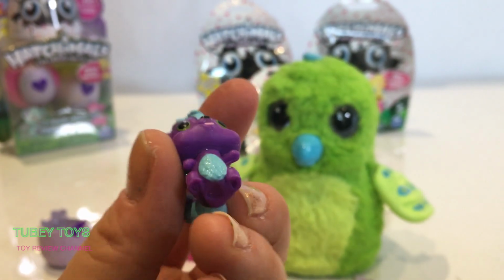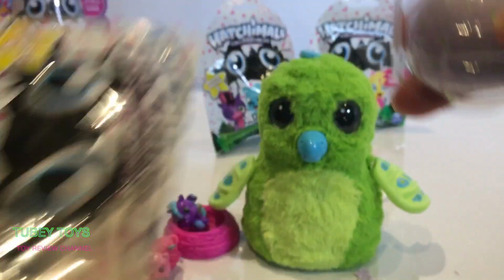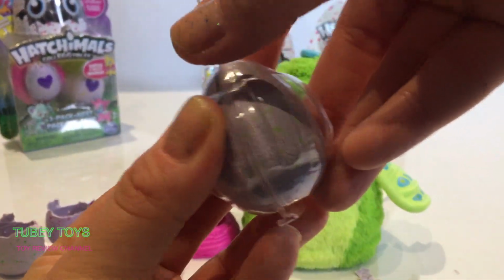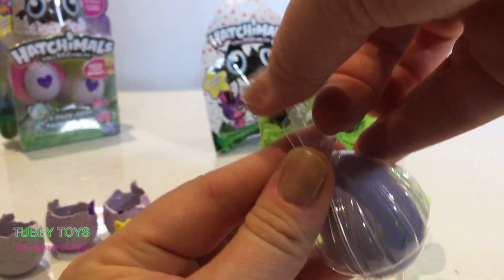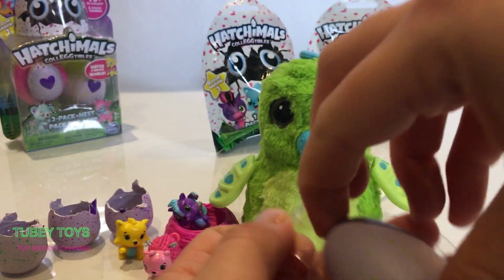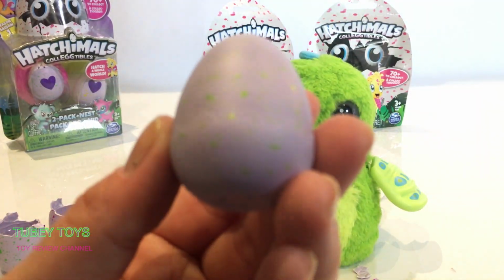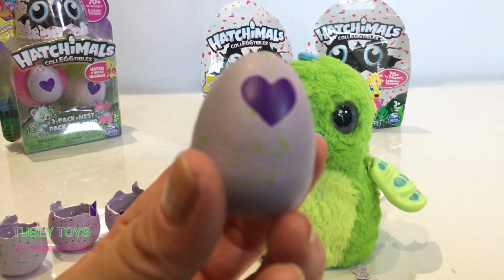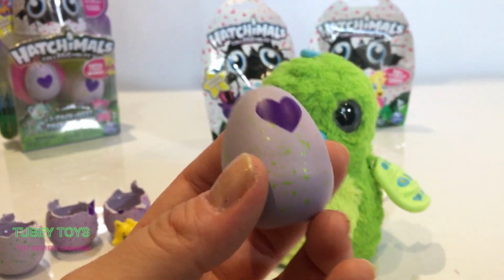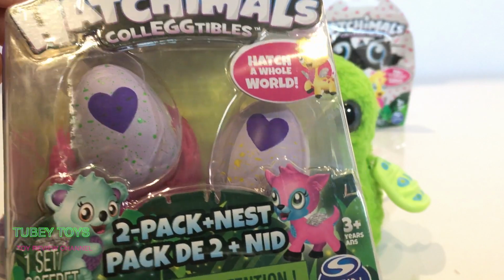So precious. Let's open up another blind bag. Okay. I love this so much. I love that you have to work for your blind bag. You don't just open up a bag and there it is. You have to rub it and love it. Look at these cute little green speckled dots on it. They all have different ones. This is cool. So I guess when you get a visible one, like in the two pack, you can see one is green specks and one's yellow.